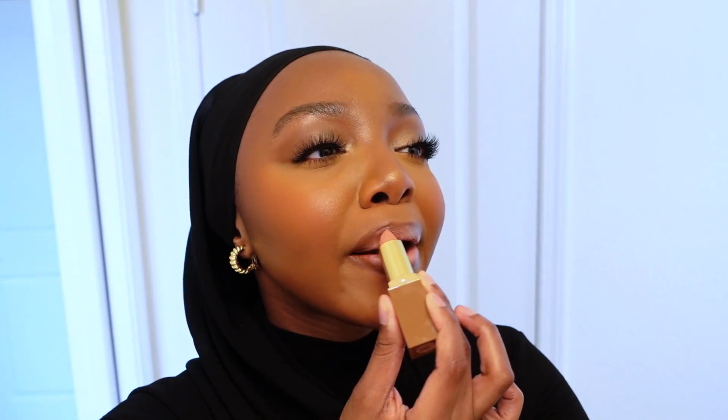Then I'm going to go in with my Juvia's Place lipstick in the shade Nubian Sand. It's just this really, really bright nude color. At first, y'all are gonna think I'm crazy putting this on my lips, but just give it a second so y'all can see where I'm trying to take you. Okay, so it doesn't look as crazy today.